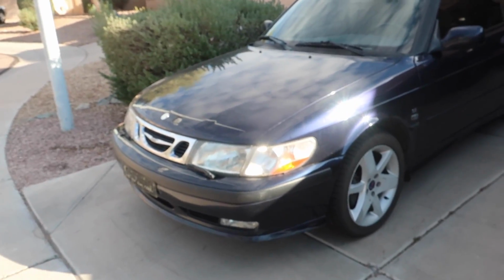Obviously, whenever we figure out what exactly we're going to be doing with this car, I'll keep you guys updated if anyone's interested in it for some reason. I think it has around 160, 170,000. As you can see, it's really in good shape. It's actually the same color as my Arc, the Midnight Blue.